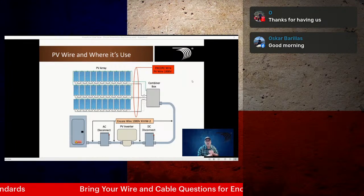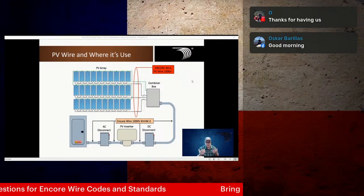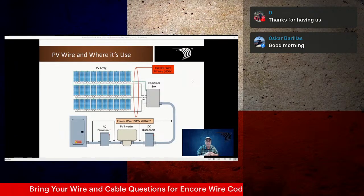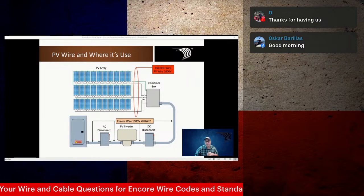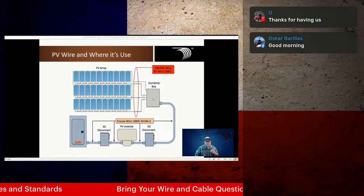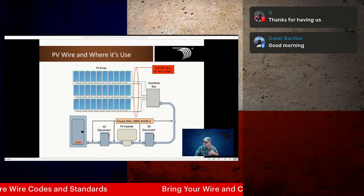Obviously, our PV wire, we make our PV wire that goes out to the arrays so they can be exposed under the array. Article 690 allows for that, and we have that. But we also make XHHW-2 in a 1,000-volt rating. So interesting in this layout right here, here you have the strings, comes back to the combiner. Well, coming back, you could properly size XHHW-2 here.